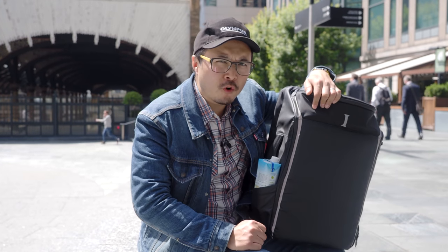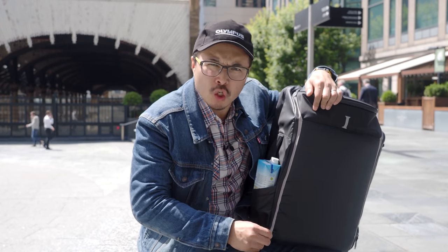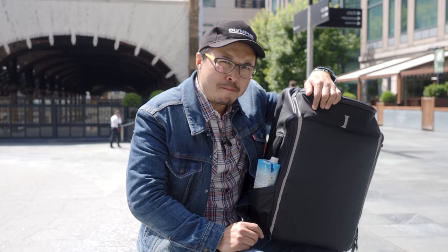For all of you photographers out there who like to travel, this may be the perfect backpack for you.